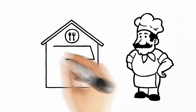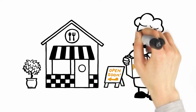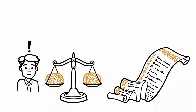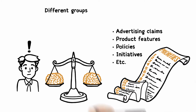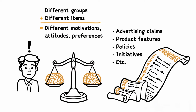Let's consider Bill, who's looking to open a diner. Bill wants to know what to put on his menu and realizes people have different tastes. He also wants to prioritize the menu so it doesn't become too long and complicated, resulting in customers who are overwhelmed with choices. Even though you might not be opening a diner, you've probably faced the challenge of prioritizing a list of advertising claims, product features, policies, or initiatives. You've likely wanted to compare groups of people and select an optimal subset of items to motivate the greatest number of people. You're not alone.